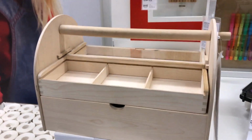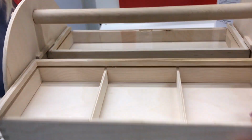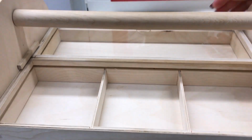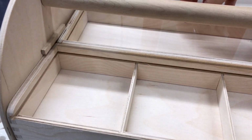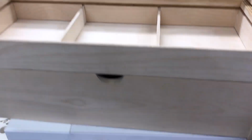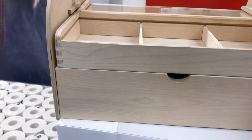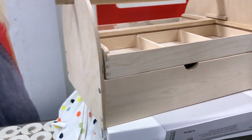A cute little carry-on container. Has a couple removable shelves, one with a little top on it that drops out. $17.99. It's painted, decorated. That's really cute.